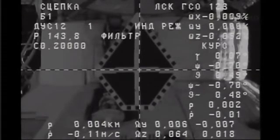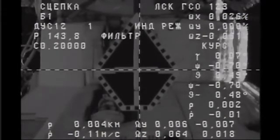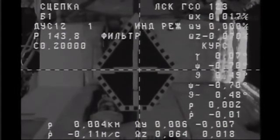Contact confirmed, docking confirmed at 4:14 p.m. Central Time. We copy. As the Progress and the International Space Station flew 260 statute miles over the eastern Pacific, just off the west coast of Peru.